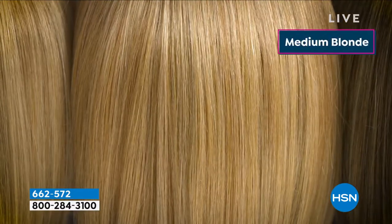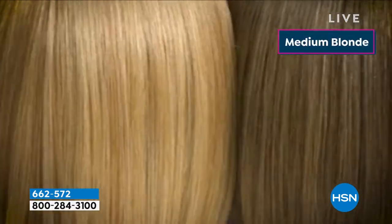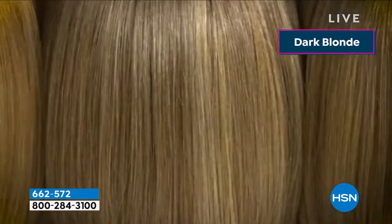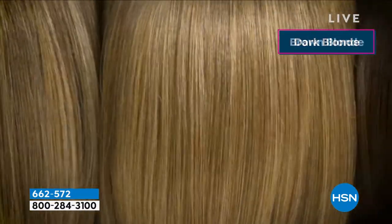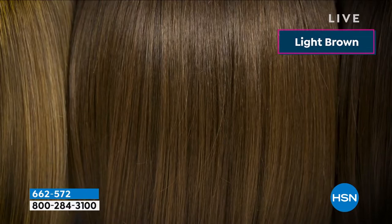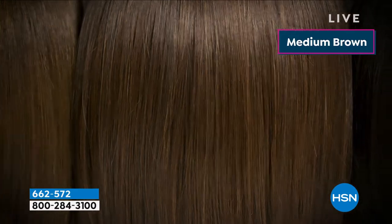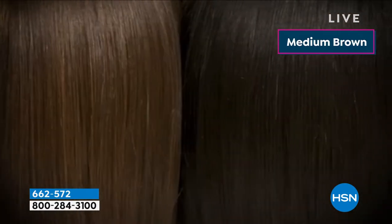As you see that camera pan by, you're going to see dimension, depth, versatility, highlights, low lights, that contrast, that shadow in the root. Let me tell you something, I've been a salon owner since 1990-something. And if you were to try to come into a salon and get those little teeny baby lights, number one, you're going to break the bank and you're going to be there all the time.